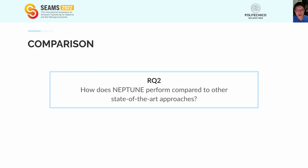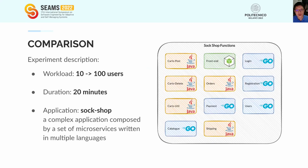The second experiment compares NEPTUNE with other state-of-the-art approaches. As in the previous experiment, we used a workload that ramps up from 10 users to 100 users. Each experiment has a duration of 20 minutes, and we decided to use the SockShop application as benchmark. SockShop is an open source e-commerce application composed of a set of microservices written in different languages. To make the application suitable for NEPTUNE, the SockShop microservices have been adapted to functions.